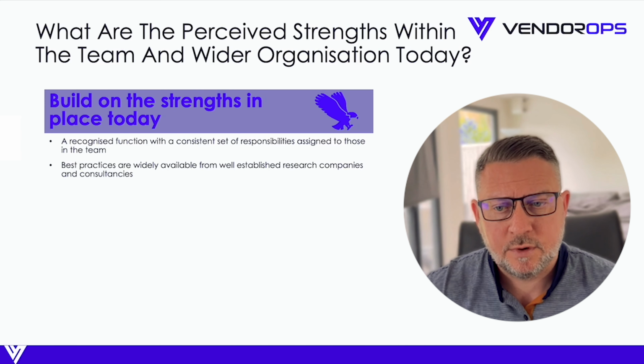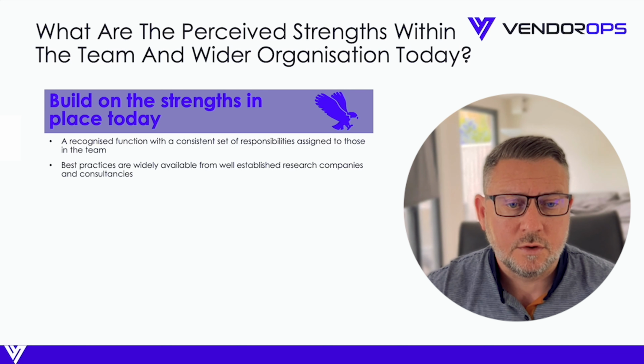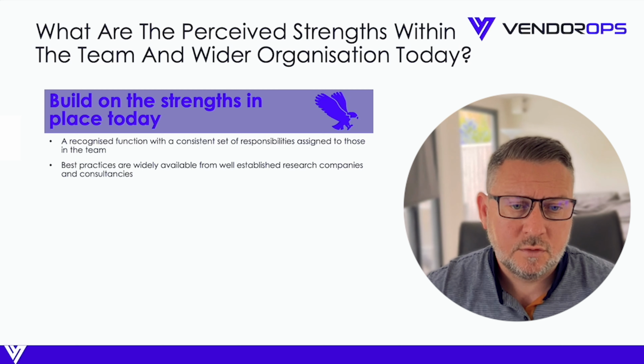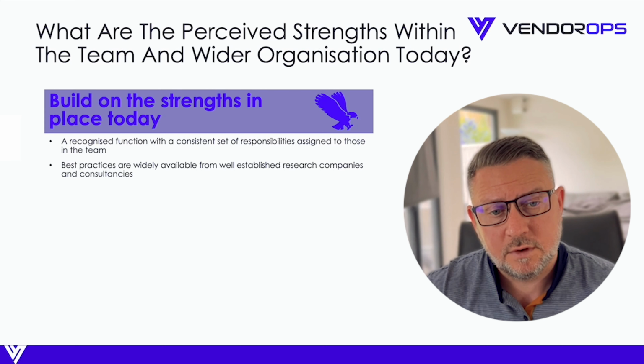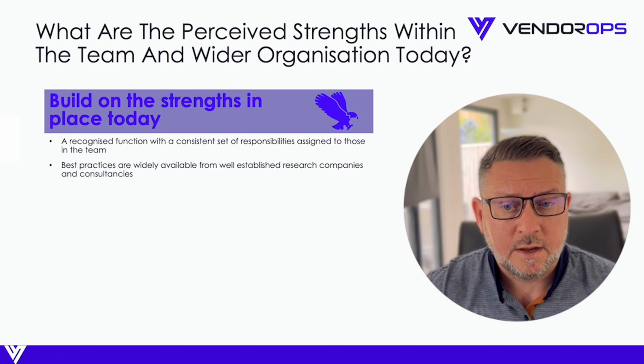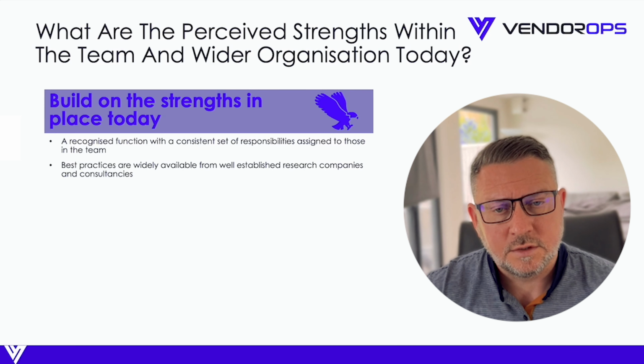There are now best practices widely available from well-established research companies on what you need to cover from a supplier or vendor management perspective. Depending on what industry you work in, there'll also be regulatory requirements around how you deal with your more critical and outsourced suppliers, which helps you form what the organisation around supply management needs to do and undertake.